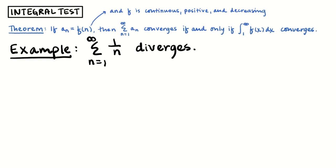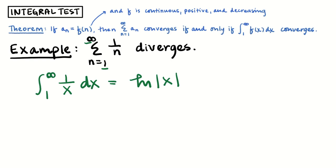So in order to use the integral test to show this, we're going to want to compare this to its corresponding improper integral. So the sum of 1 over n is going to be related to the integral from 1 to infinity of 1 over x dx. Okay, we know an antiderivative for 1 over x. That's natural log of x, log of the absolute value of x. And we're interested in letting x run from 1 up to infinity.